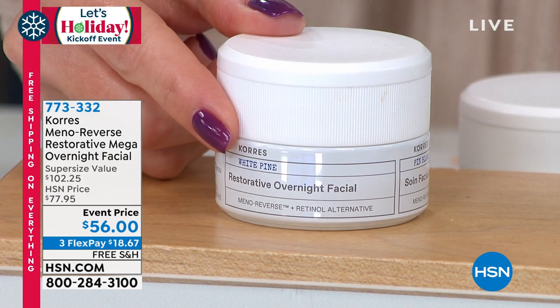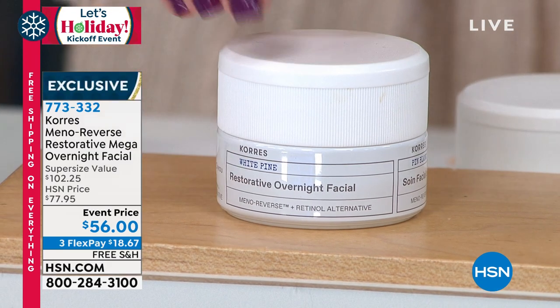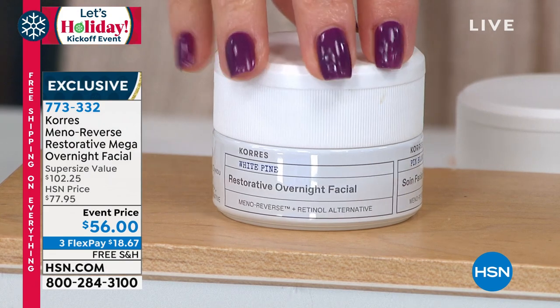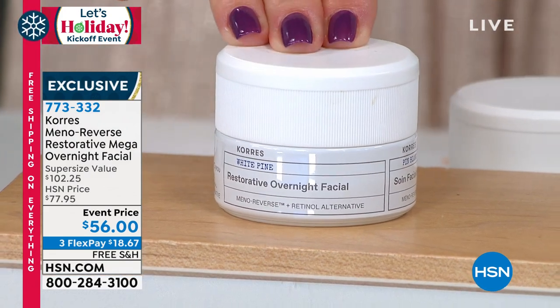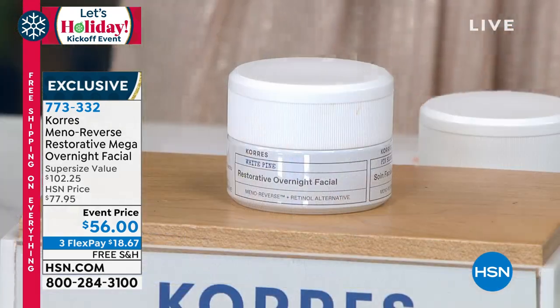This is the normal size. This is the 1.35 ounce and it's $54 every day. It's a lot of product. It's gonna help you with that white pine extract and that plant-derived blend to really plump up the appearance of your skin when you are going through or have gone through menopause. That's $54, sells out all the time.